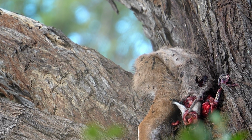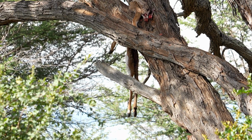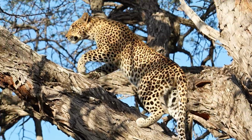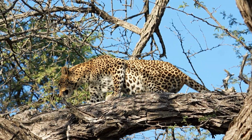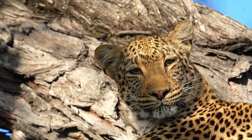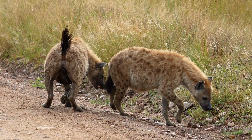And it has killed an impala. It's just hanging there, yeah. The sight of an antelope hanging from the tree was at first shocking. But why leopards do this is quite obvious. They're the only cat around here who is good at climbing, and so hauling their food up a tree saves it from getting stolen by a stronger or more numerous carnivores.